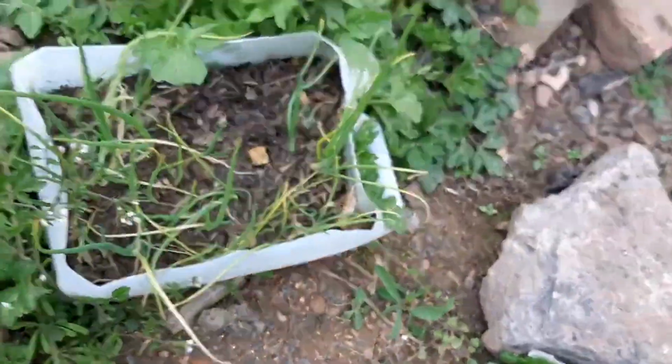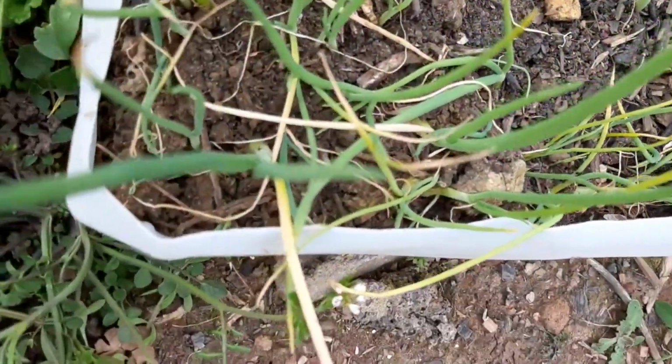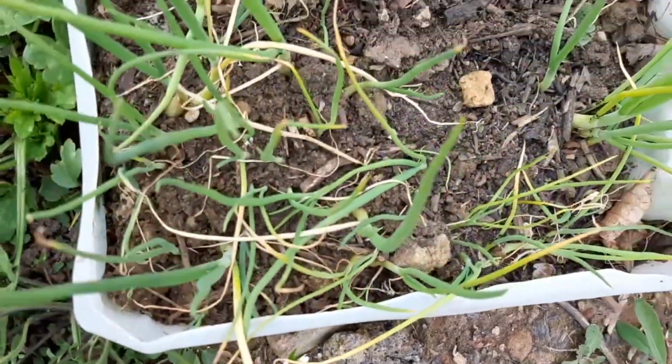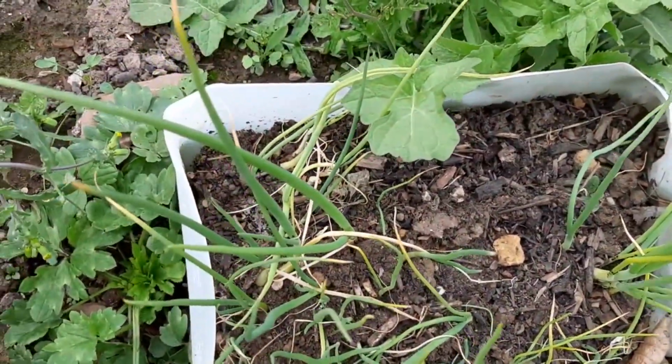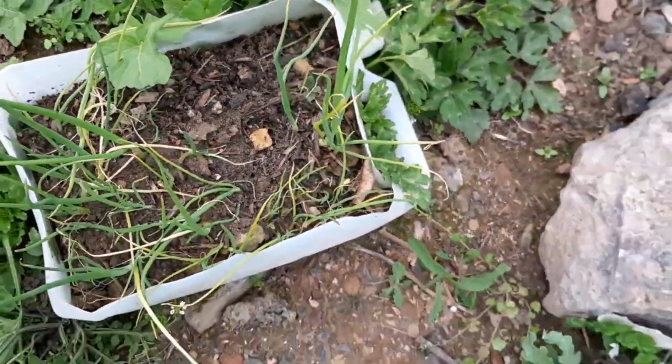And then I have some onions that are sown from seed that are dying to be repotted, guys. They are dying to go out. So this is one of the things I'll be doing in May. I'm going to plant these out ASAP.